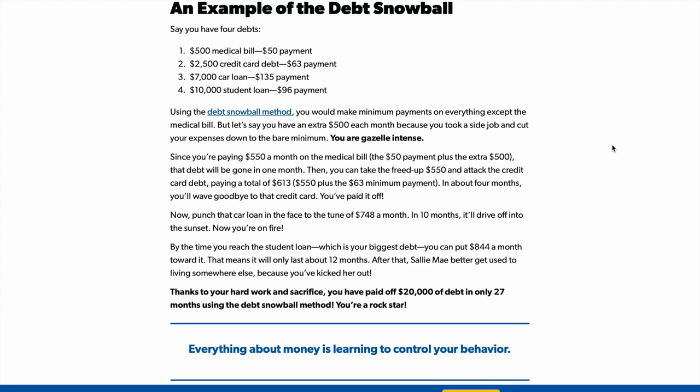You will try your best to knock out that medical bill as fast as possible. I'm not going to read it word for word, but I'm just telling you basically what it states. Once you pay off the medical bill, the next one you knock out is the credit card debt. You take the minimum payment and add it to the other minimum payment, plus whatever else you can, and you knock out that credit card debt, and so on and so forth. Once that's done, you start working on the car loan. You add the minimum you were paying for the medical bill and the credit card debt to the car loan minimum, plus whatever else you can throw at it. You try to get it done as fast as possible.